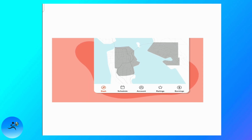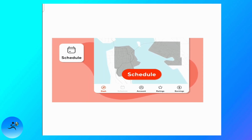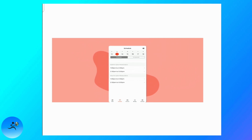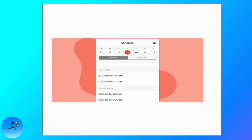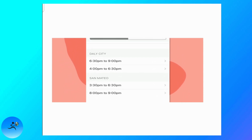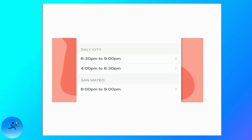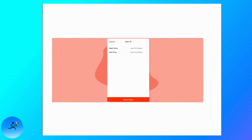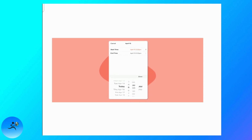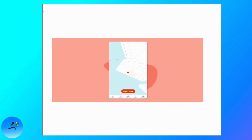To reserve your preferred schedule, use the Schedule feature. To schedule a Dash, navigate to the Schedule tab. The Schedule feature allows you to choose the times you dash up to 5 days in advance. Schedules can become available at any point. Select the day you would like to schedule a Dash and find your preferred starting point and start time. If your preferred time is not shown, that means there are already enough Dashers scheduled during that time slot. If your preferred time is available, tap the time slot and select your start and end time. Start and end times can be set in 30-minute blocks. Tap Save Dash. That's it. You're now scheduled to dash in your chosen starting point during your chosen day and time. In order to start your scheduled dash, simply be in your scheduled starting point and hit the Dash Now button.